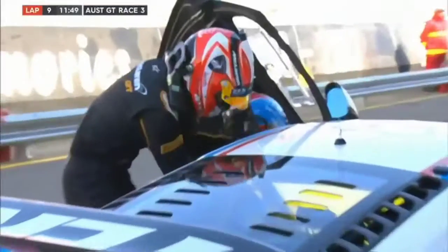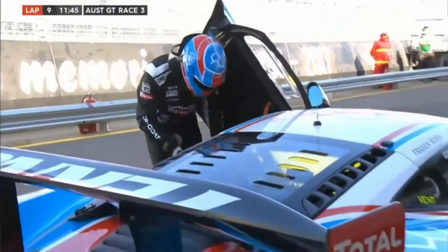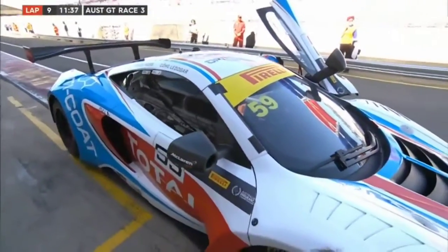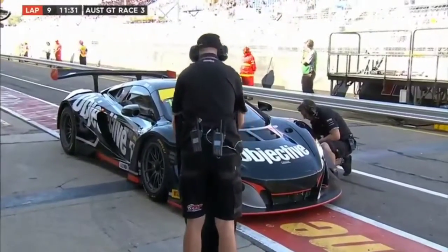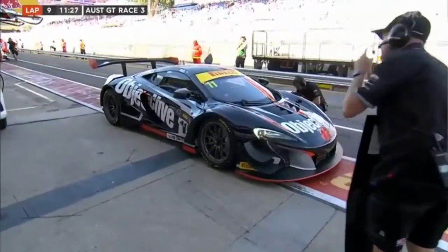Here goes Com Ledigar, the Frenchman. He leaps to action. Good first stint, actually, by Fraser Ross. Carved his way through. Was very aggressive in some of those overtaking manoeuvres under brakes. Trying to get that car up as far as possible because a reasonable stop. Last year's race 3 winner, Tony Walls, in the pits as well in the objective McLaren.